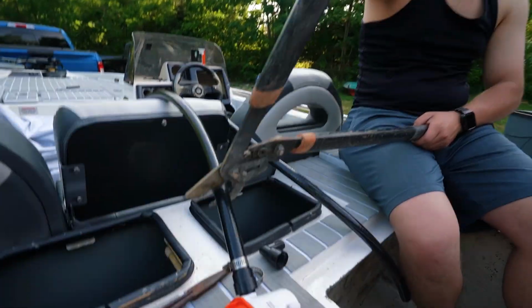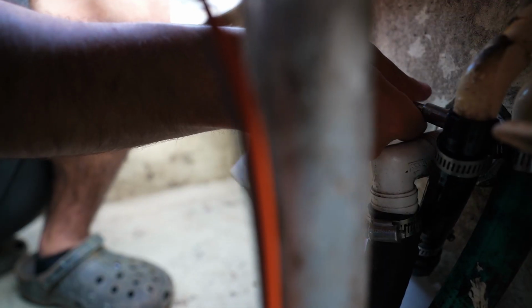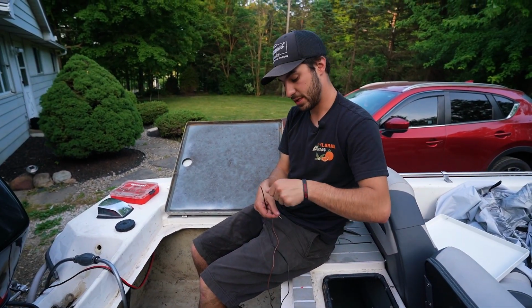You guys are gonna find this a little humorous because I don't have the correct cutters, but let me show you guys how we're gonna cut this thing. 1, 2, 3. That'll work. Here we go, we got the new pump installed. We're just gonna do a soft tap to the battery, make sure everything works and nothing leaks.